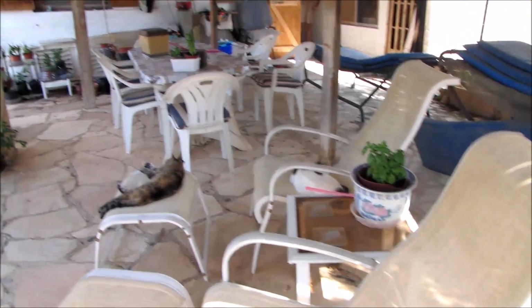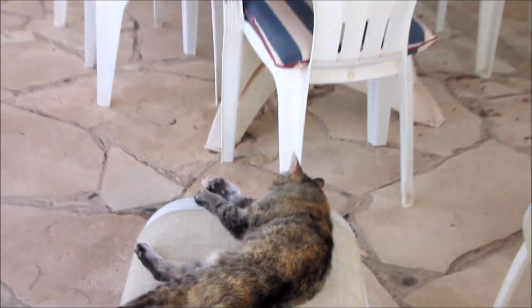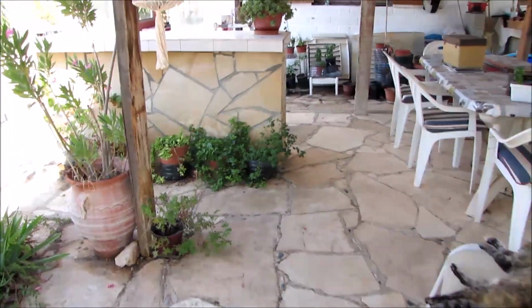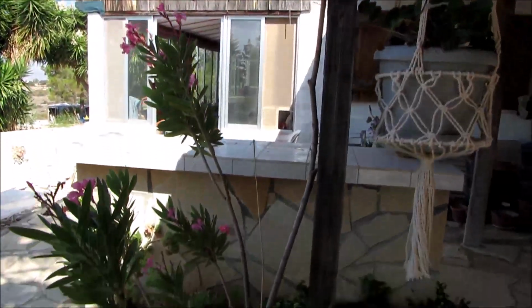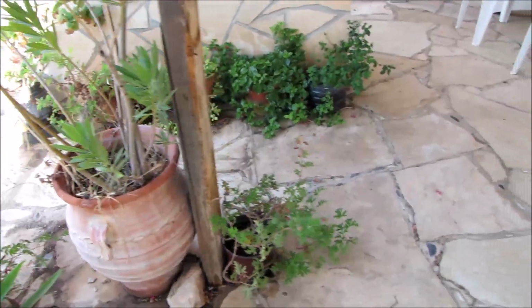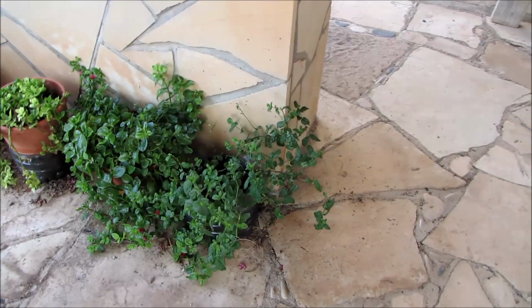Oh, Fossil's moved onto the footstool. And you can see our patio table, my pots, another strawberry plant hanging up, another oleander I grew from cuttings in a big pot, more plants. I've got a row of plants there with some different mint on the end.